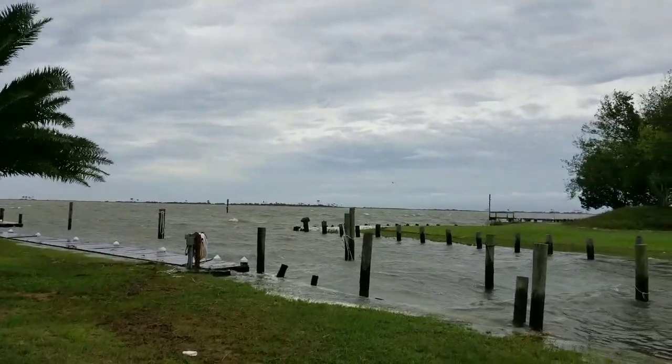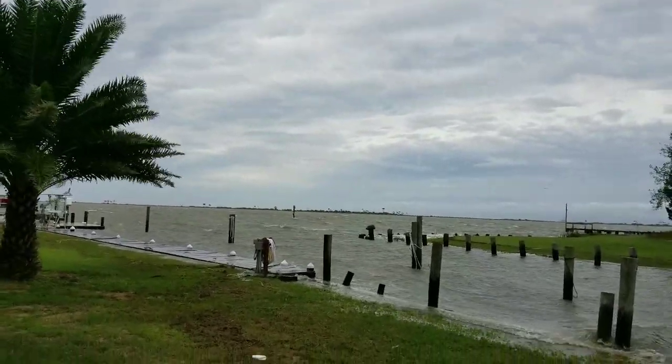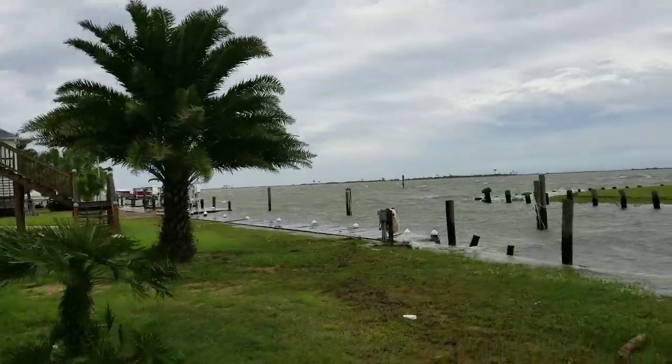So as I said yesterday, I really thought that this would be a wind event. And I still do think this will be a tropical storm force wind event for us right here in Dauphin Island. I know that the west end of Dauphin Island, which is in that direction, is already impassable with water. I think there's about 2 feet of water on top of the road that leads to the west end.